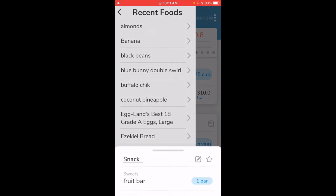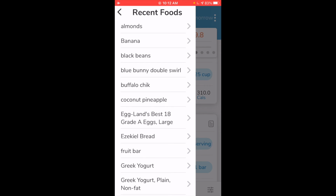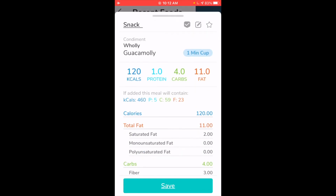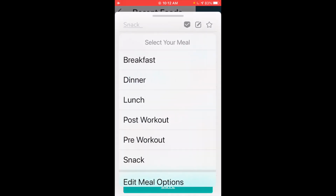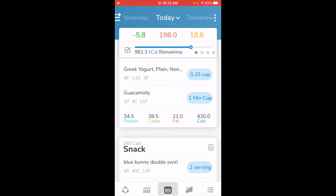Let's put a fruit bar in here. This is a frozen fruit bar. Give me 15 grams of carbs there. Let's put guacamole in for my dinner. How are we looking still? Still 200 grams of carbs.